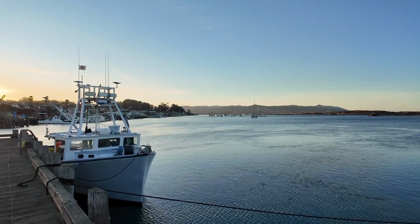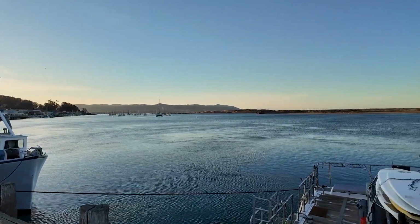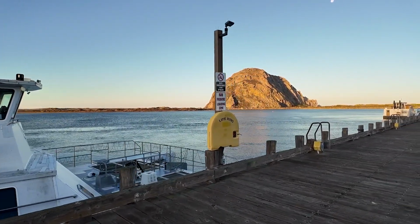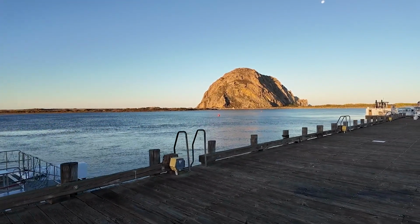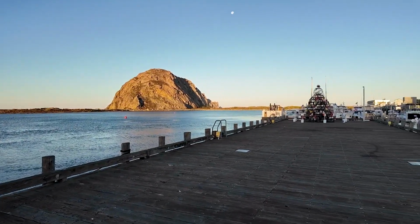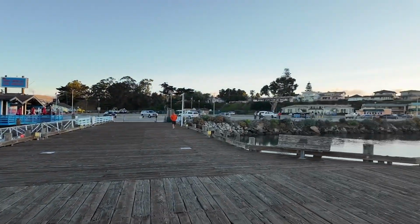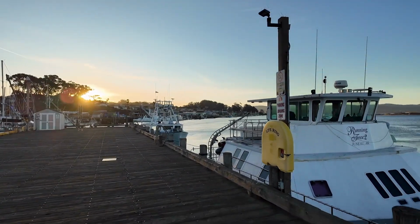Of course, the harbor is one of the features that makes Morro Bay so famous, and compared to a town like Los Osos, Los Osos has the bay, but it doesn't have this easy access. Right around this corner here is where you get out into the open ocean. So really good access for fishermen. There's the big stacks right there in the distance, and the Great American Fish Company, and all the shops down here to the south as well. Sun's just starting to peek over the hills there.